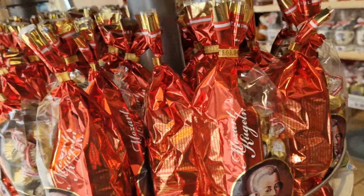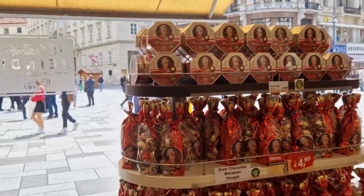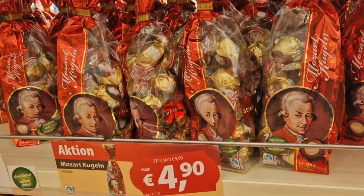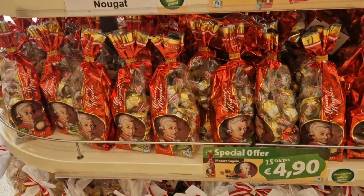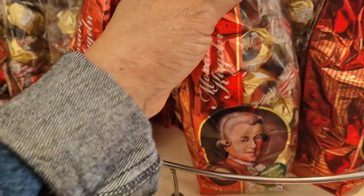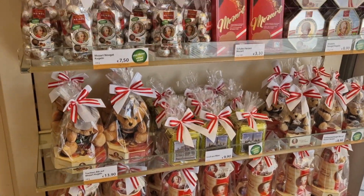So these are some of the stands where you can buy chocolates from Mozart's Kugel. There is the price for 90s sale today. Well, special offer that they have. This is very nice to see. You can buy so many here. We have also some here. Just different.